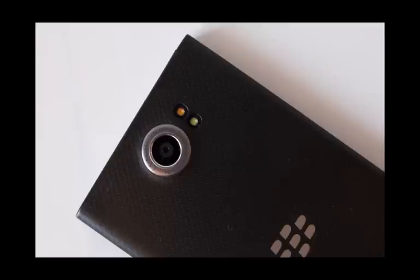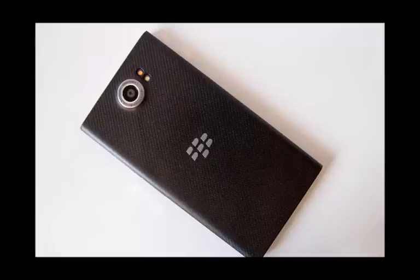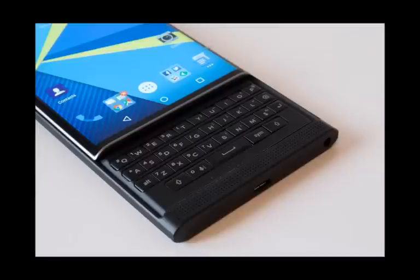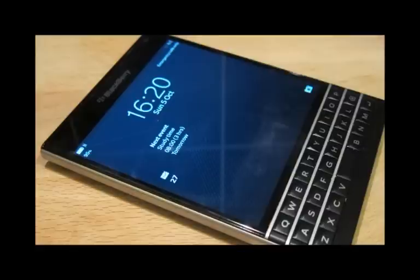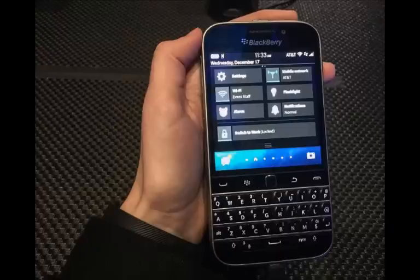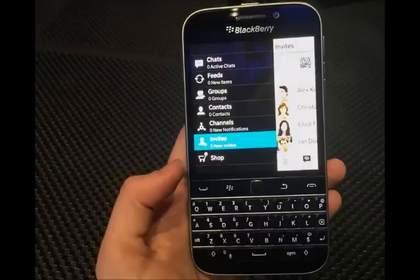The Priv measures 147 x 77.2 x 9.4 mm, but extends to 184 mm when opened. It's the tallest of the BlackBerry family, although the Passport is wider, at 90.3 mm. The Priv, Passport, and Leap are all similar thicknesses, the Classic being the fattest of the bunch at 10.2 mm. The Priv is pretty weighty, but its 192 grams is outchunked by the 196 grams Passport. The Classic and Leap both come in lighter at 178 grams and 170 grams respectively.